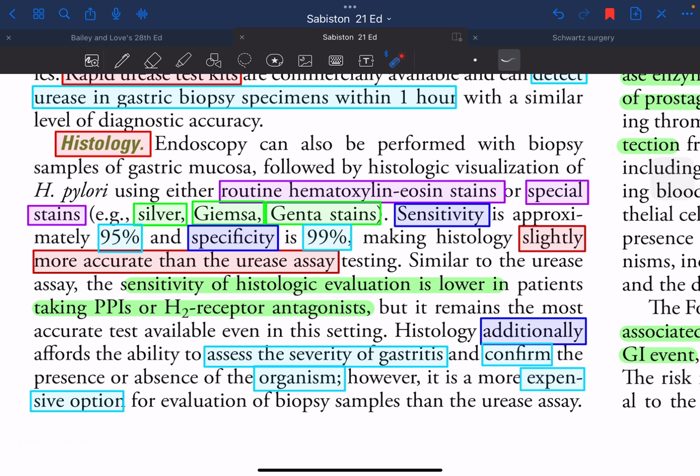Histology is also performed through endoscopy. We use routine hematoxylin and eosin stain, or special stains like silver, Giemsa, and Genta stain. Important one: the special stains for H. pylori are silver, Giemsa, and Genta. Sensitivity is 95 and specificity is 99, so slightly more accurate than the urease assay. With histology you are definitely taking the tissue, so it is more accurate than the urease assay.